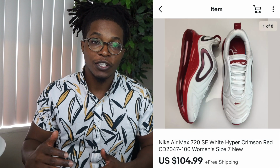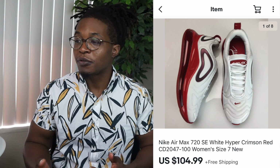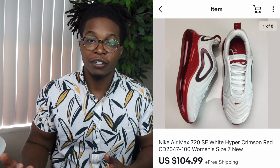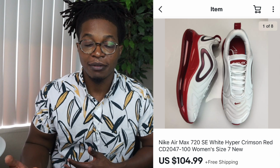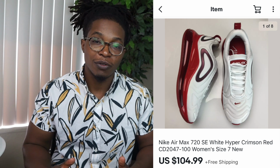Next up, we got a pair of these Nike Air 720s for women, and this was in a size 7. Really dope white and red colorway. Picked these up from Ross again for 50 bucks. There were a few people that had these listed, so I didn't want to price mine too high, and of course I didn't have the original box, so that always affects the price. But at the end of the day, these sold for $105, in about maybe 3 to 4 weeks.